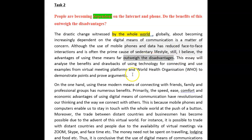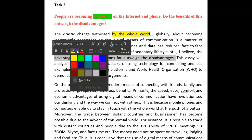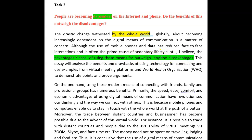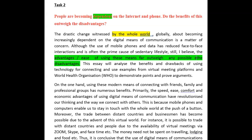Do you remember, I'm not sure if we said this before, but careful of this kind of sentence, advantages, yeah? That could be used in any essay, and for that reason I would be cautious about it. Every word must be personal for this essay for you. I believe the advantages, so I would say instead of using advantages, why don't you have the ease of using these means far outweigh any possible health problems.